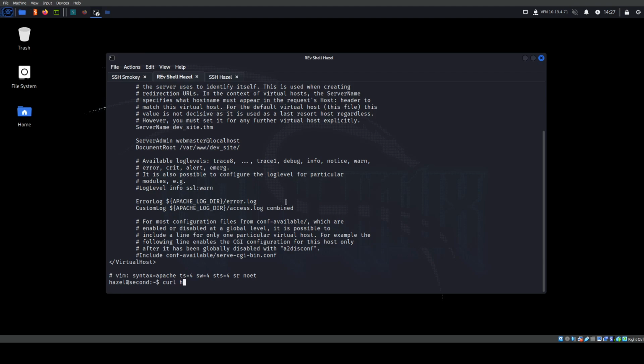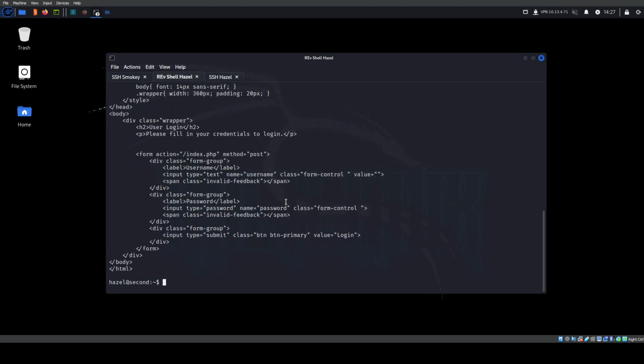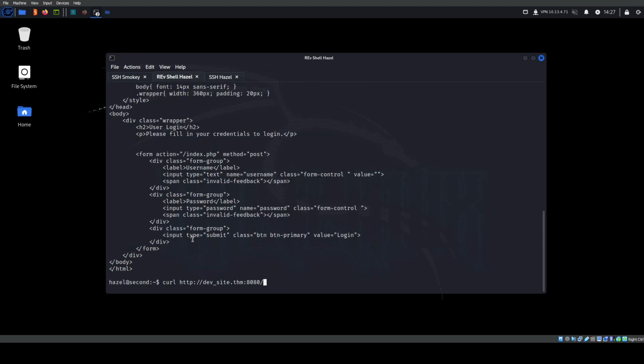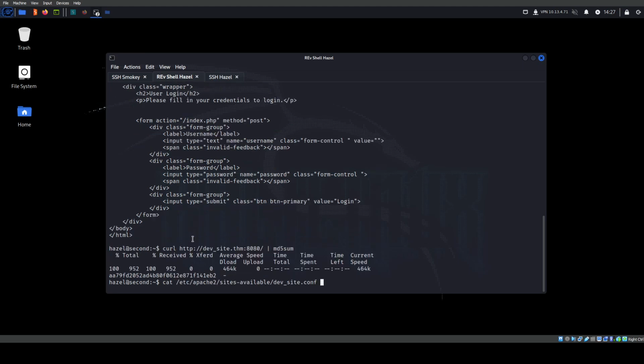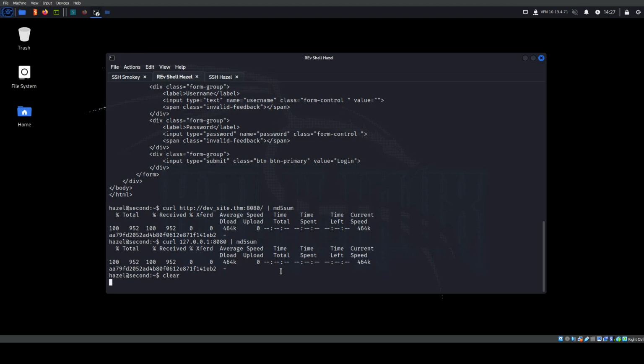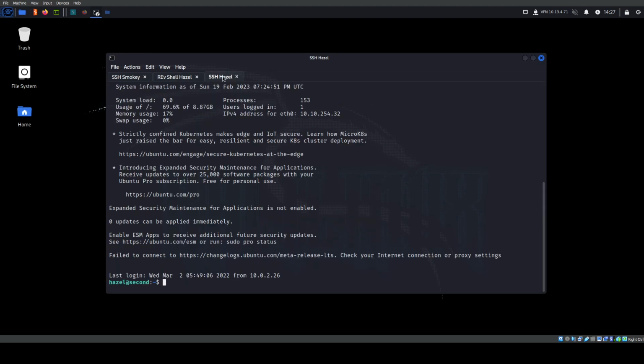So let's say we do HTTP dev site 8080. We get the same page, right? We can confirm by doing md5sum. And we do the same thing, md5sum. They're the same, right? So we know it's the same site. So that's the second hint. But now what? What do we do with that?